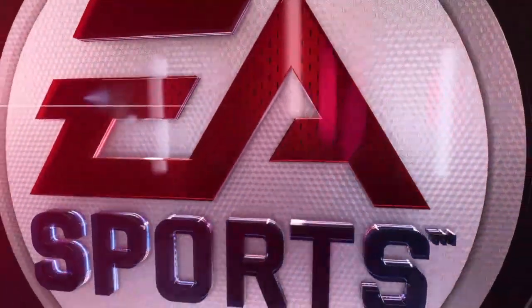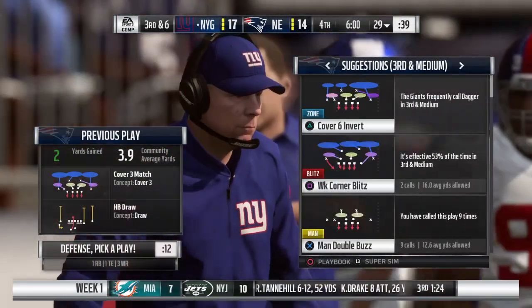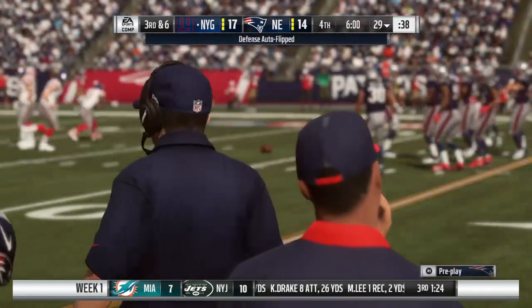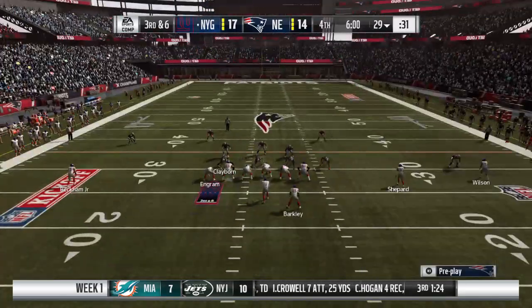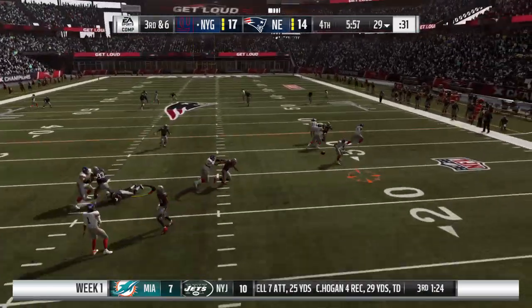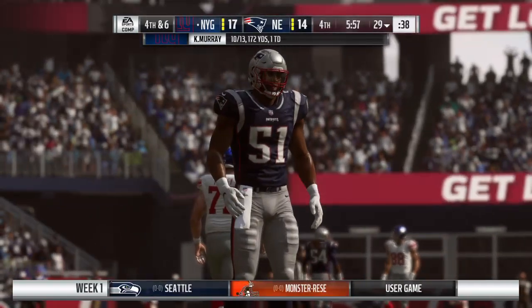3-19. Back now in Foxborough. It's been a very hotly contested game to this point. Just a field goal separating these two teams as we get set for the 4th quarter. The Giants on 3rd down. They've been good, 3 for 4 thus far. This will be 3rd and 6. Looking to throw. Murray. And this is going to be incomplete.